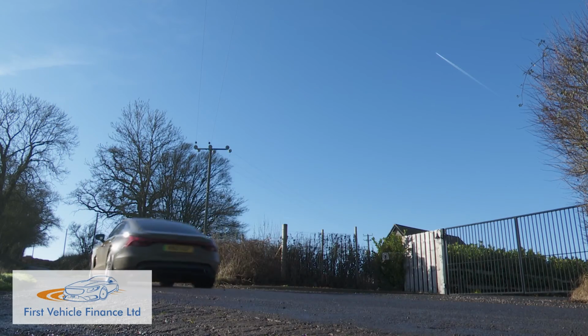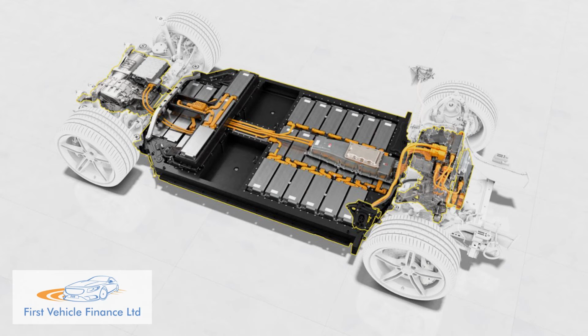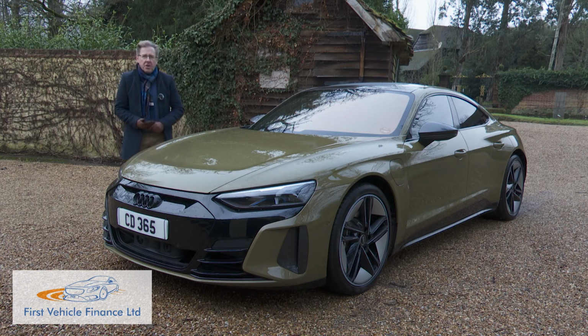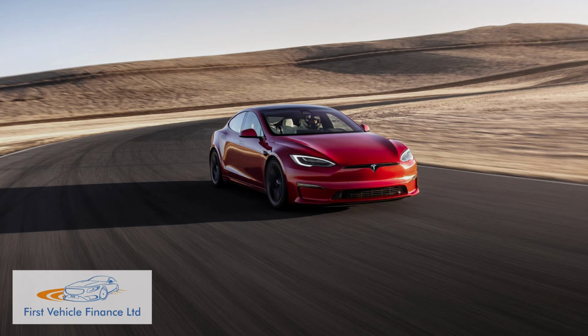60 from rest, as fast as a superbike. Cabin luxury to rival a limousine. And an 800-volt electrified powertrain charging system under the sculpted body panels, with technology lifted direct from Audi's Le Mans-winning racing car. If the Ingolstadt brand could have capped all of this with a Tesla-style extended driving range, then all would have been perfect.